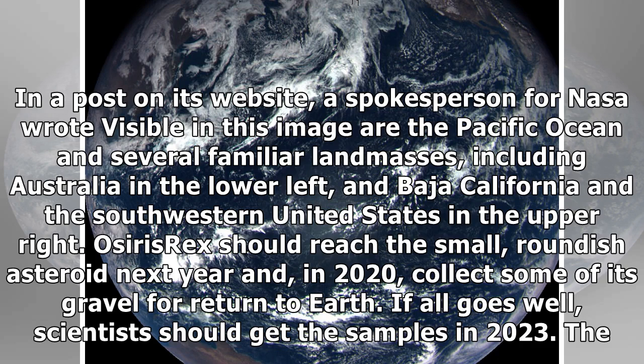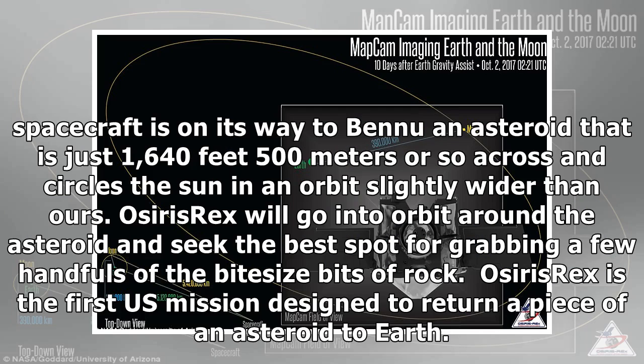If all goes well, scientists should get the samples in 2023. The spacecraft is on its way to Bennu, an asteroid that is just 1,640 feet (500 meters) or so across and circles the Sun in an orbit slightly wider than ours. OSIRIS-REx will go into orbit around the asteroid and seek the best spot for grabbing a few handfuls of bite-sized bits of rock. OSIRIS-REx is the first U.S. mission designed to return a piece of an asteroid to Earth.